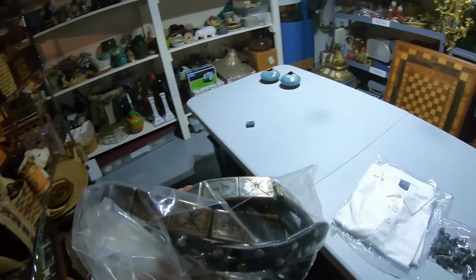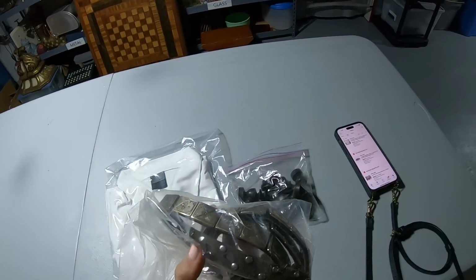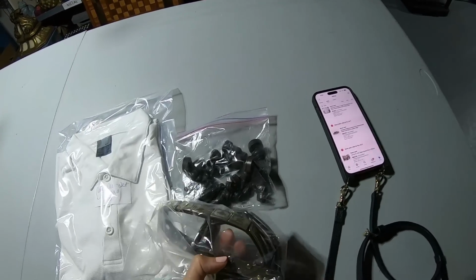Boy, when you go full speed and you're just running all day and then you stop, it's very hard to get that momentum back up. But this is the belt, $59.99. I imagine I paid under $5.